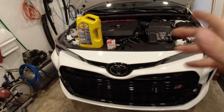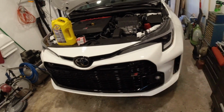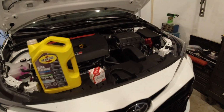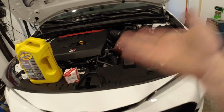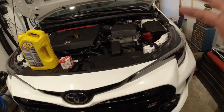Today is the break-in oil change for the GR Corolla. I am a hair under 1,000 miles. I know I hear a lot of people saying you should do it right at the break-in number of 621. I didn't quite have the time to do that at the 621 mile mark. By the time I did have time, the next weekend, I'm almost at 1,000. So I'm just glad to get it done before 1,000, give or take a few miles, like I said.